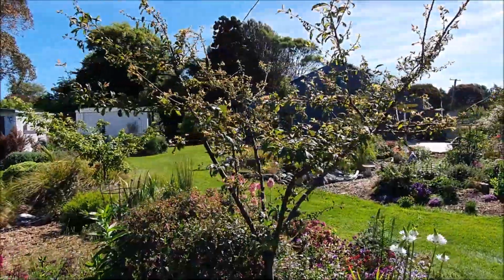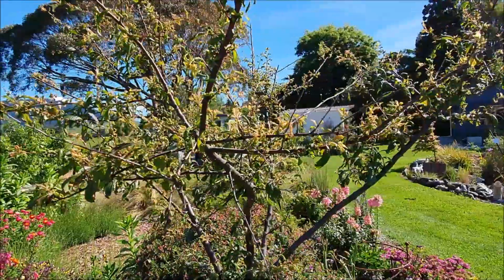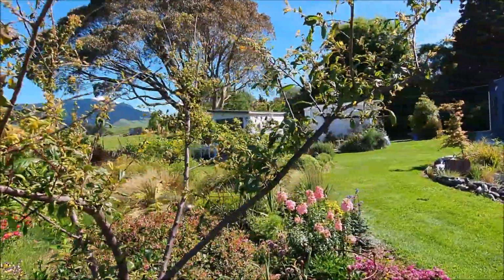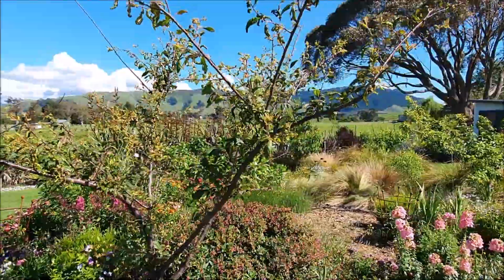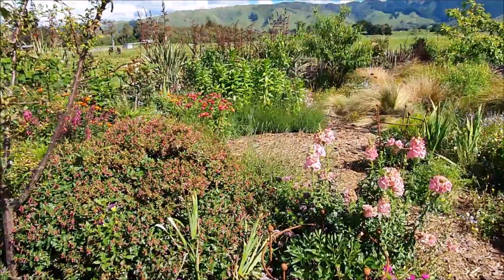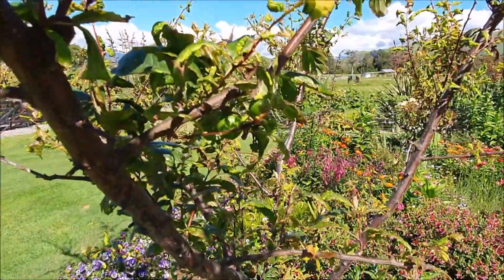This plum tree unfortunately has had, I think it was an aphid infection. Was it aphids? Something, or mites, something like that. We didn't spot it in time, so we don't think much is going to happen with this tree this year. But we have treated it now. Oh no, I've just realised there are a couple of plums there.